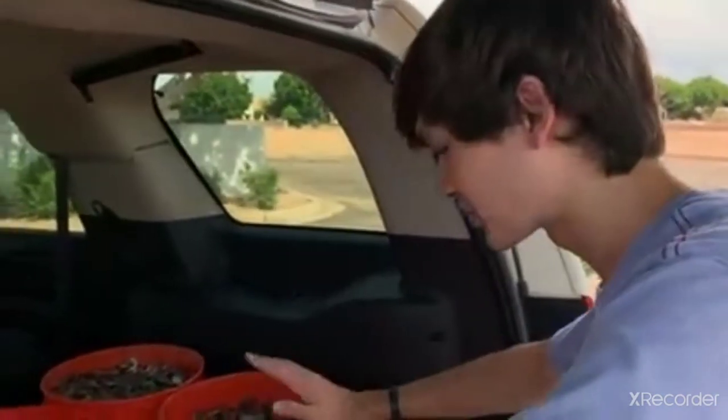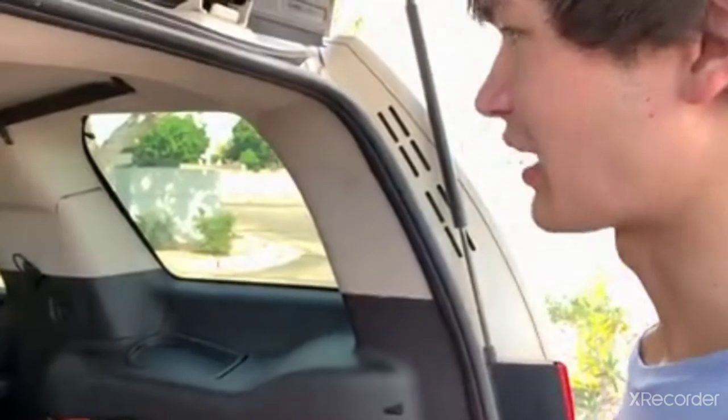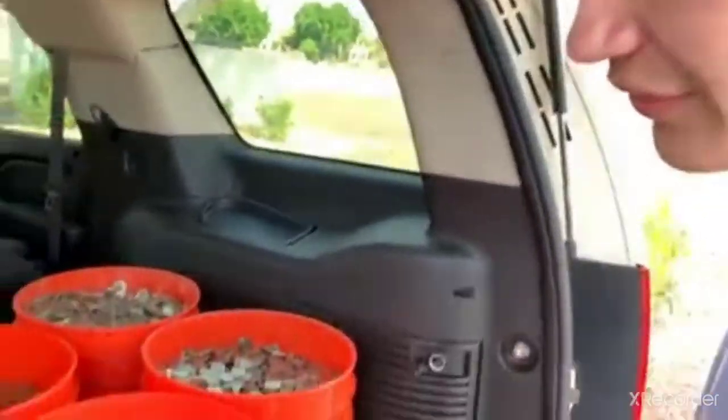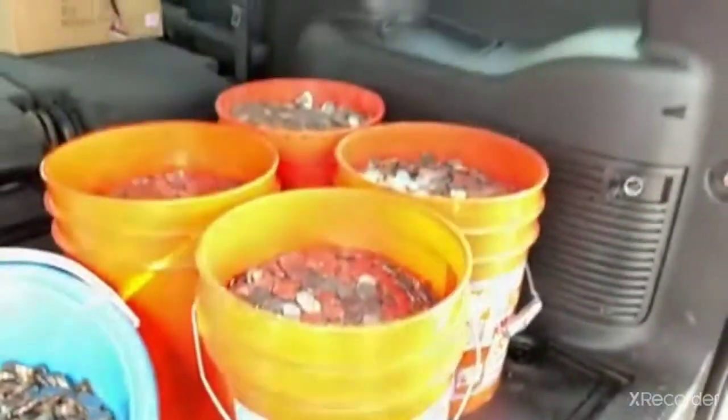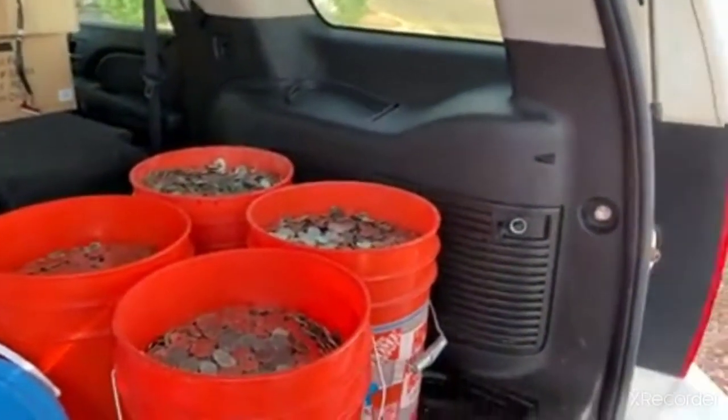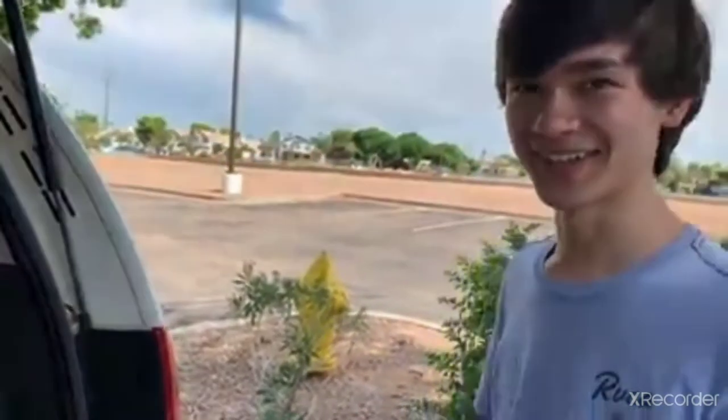We'll figure it out once we're there, because we are going to have to get one of these buckets and only fill it up to about here, because there's no way you can lift these. I will show you guys the process. I'll do my best to record it. It is a bank, so I don't know if they're going to let us record inside or what, so we'll see. But let's head over to the bank and see how much money we have.